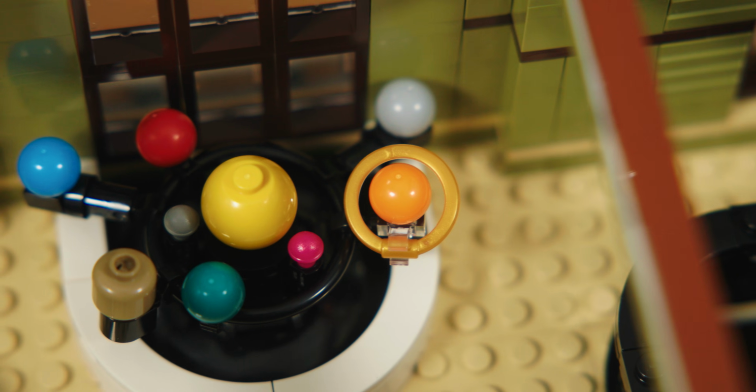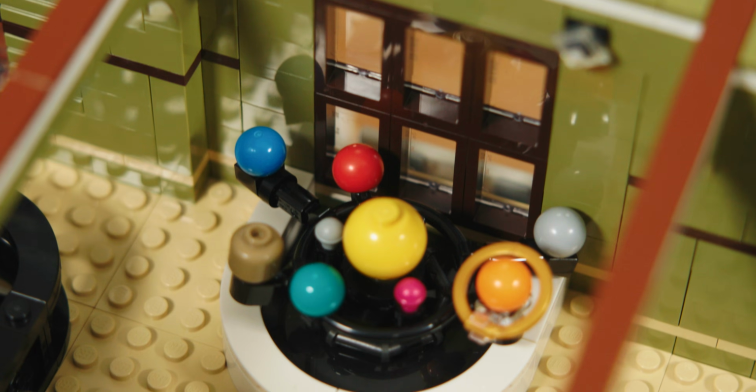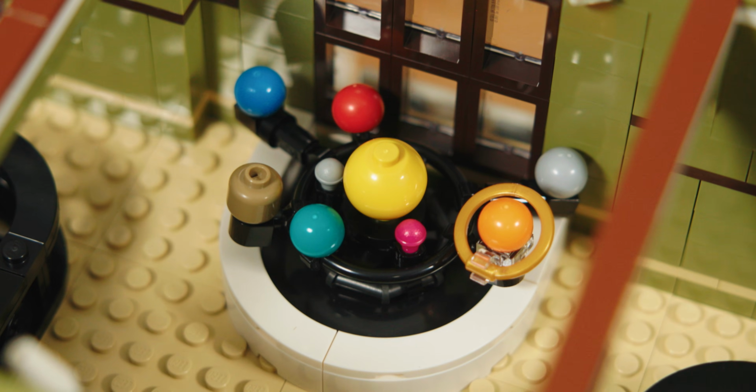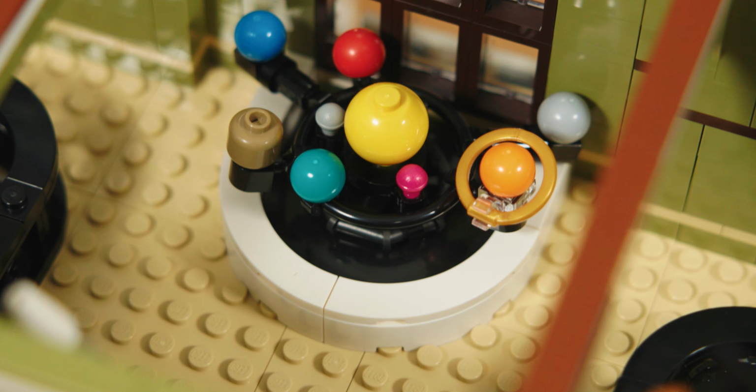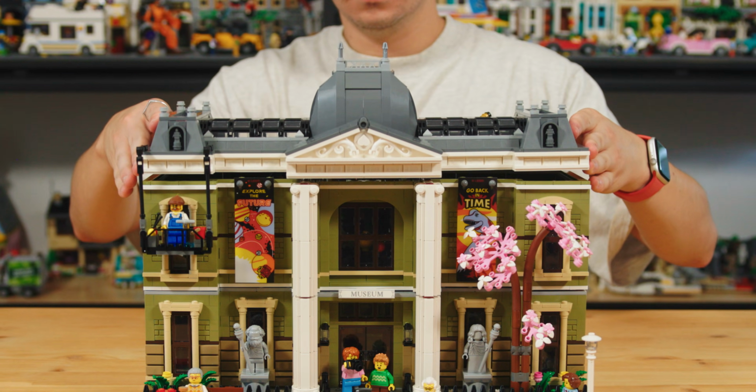I think this is my favorite mini build out of this entire set. I just love the colors and it was so fun to build. They used a minifigure head, they used some microphones, and everything's just attached together with a steering wheel. Genius. Just genius, honestly.